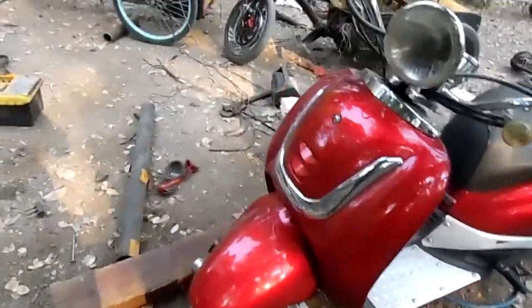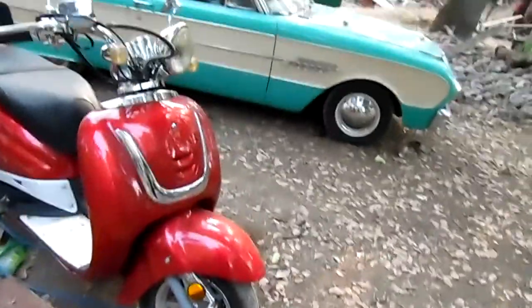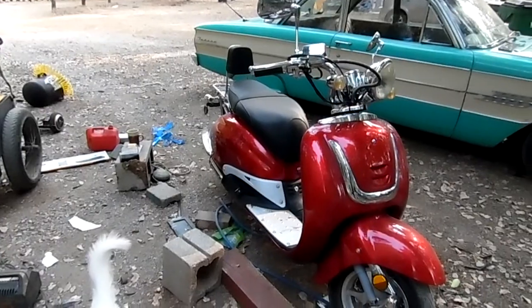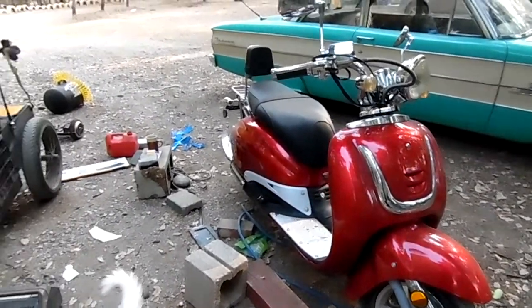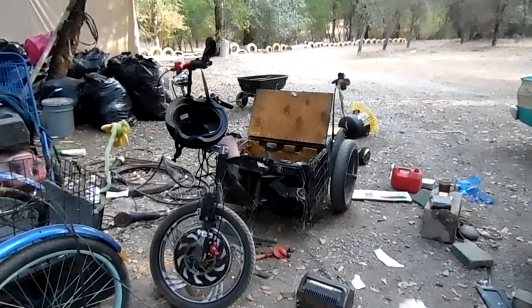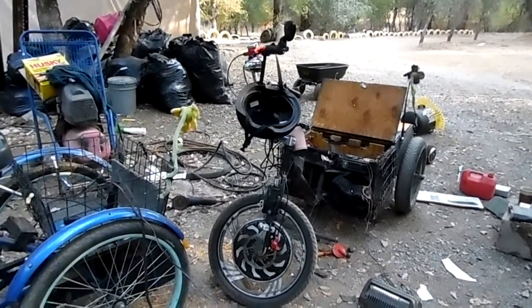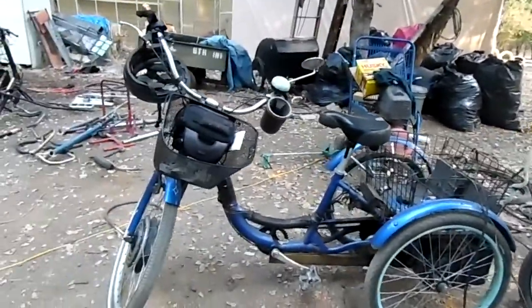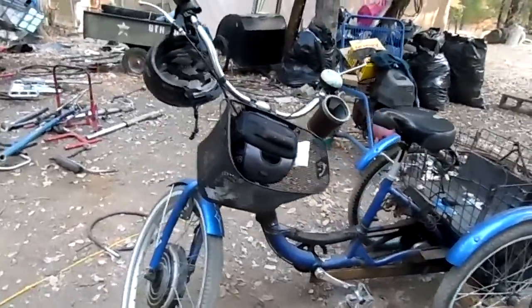There's a little Chinese scooter. Ain't worth mentioning. See that thing right there, that red scooter? Don't buy those. They're made in Japan. I mean, China. And they cost you $2,000 and they run about a week. And then you gotta buy another one. There's my electric tricycle. You should build one of those. Those are nice. That thing runs and runs and doesn't cost a wooden nickel. That's my wife's electric tricycle I built for her. And it's the same story. They go and go and go.